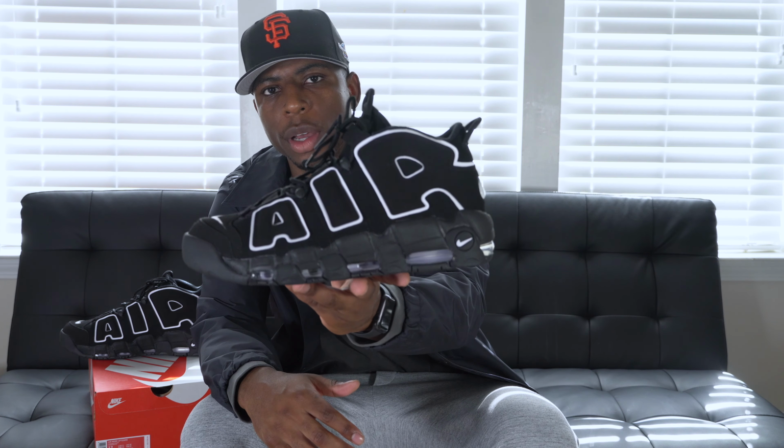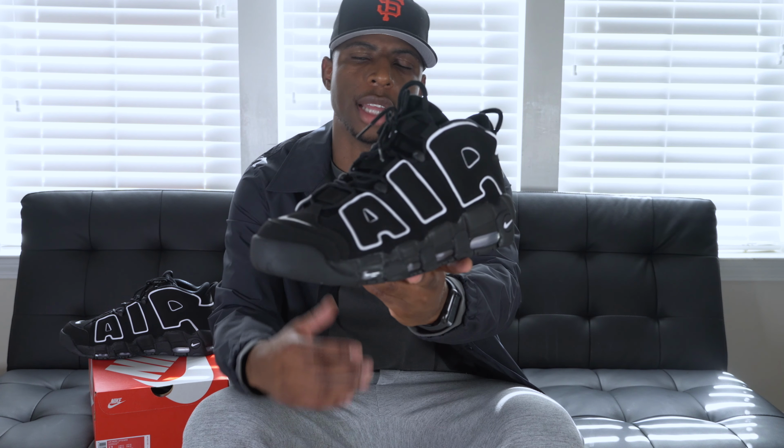I did pick up the Olympic colorway as well back in the summertime, but I think when it comes to this model, the black and white colorway is the best. I know the Olympic joints are probably more iconic, but I feel like these are more classic. You can wear and do more with these as far as your outfits. I think they just look cleaner.